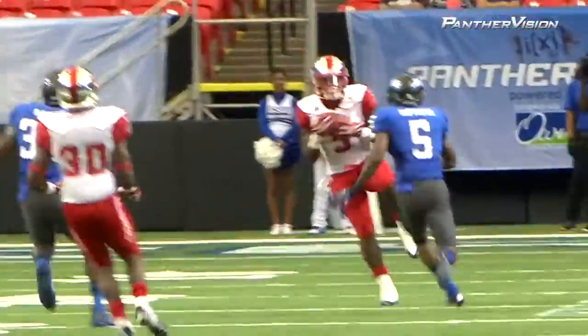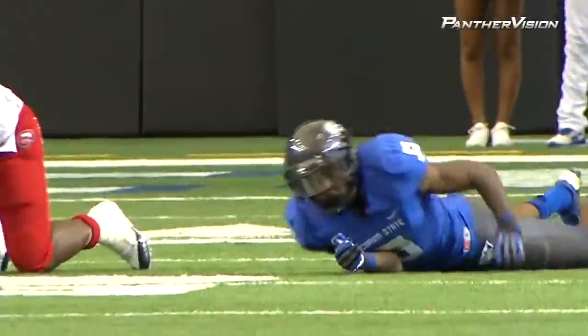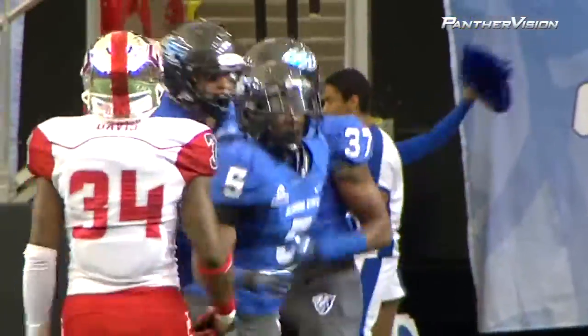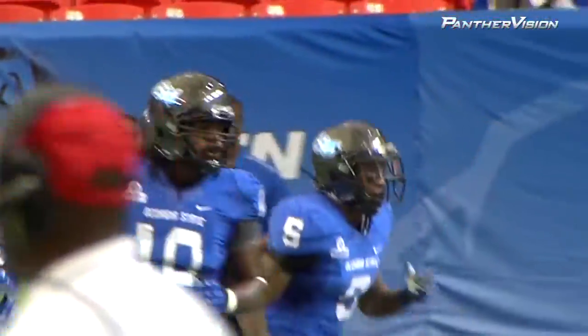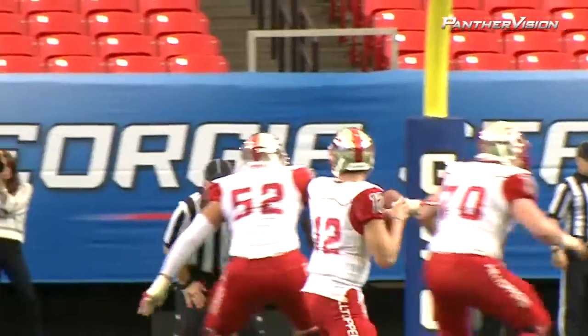Right. Nice spiraling punt. Going to chase Andrews back inside the 25. He elects to hold on. Great job on special teams by Georgia State. Demarius Matthews moving downfield. Nothing right now, Western Kentucky.